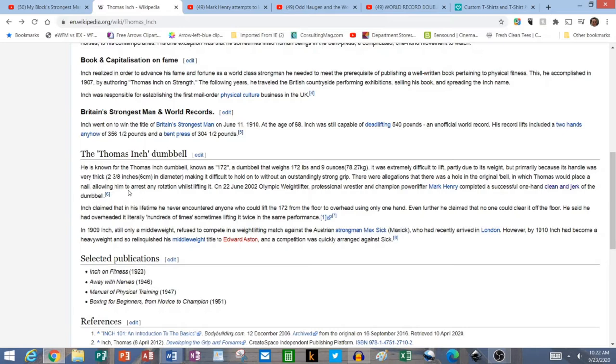So well over twice as thick as a normal handle. And, you know, if you've ever tried to grab something like that without extensive grip training, you'll see how difficult that is to do. I've done it just by using a regular handle dumbbell and wrapping some athletic wrap around it to make it thicker. And I got nowhere near 2 3/8 inches, and it was still super, super hard to do.